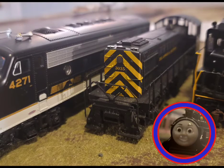This is a pretty nice one. It's my Alco S2 3035. It's lettered for the Delaware and Hudson, and it is produced by Atlas. I would really love to get this engine fitted with DCC someday, which will be made possible. There is a drop-in board made for this engine, and I think it is an awesome candidate for a switcher on my layout.